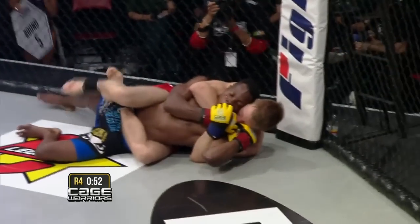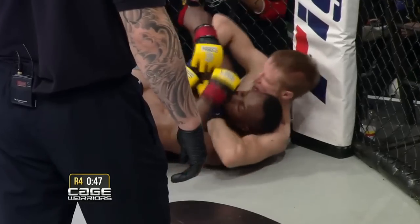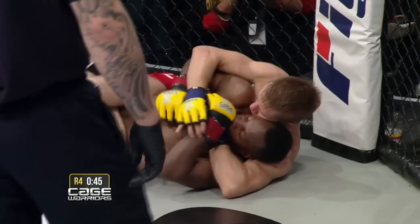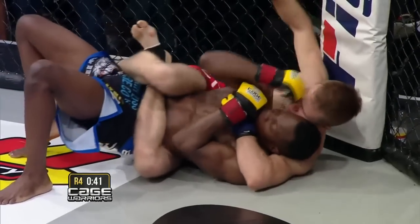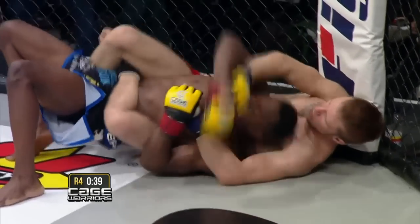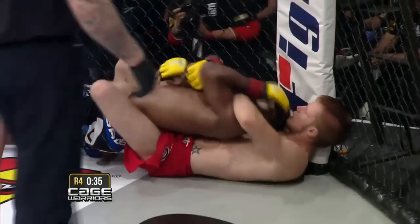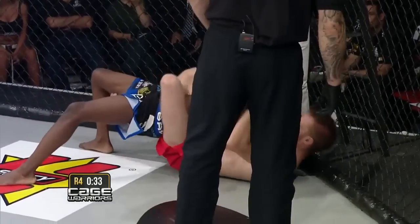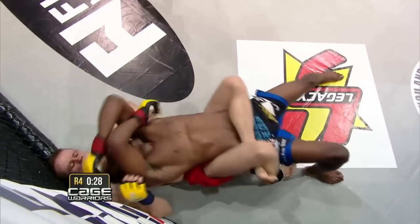It doesn't change. Toni Tauru's got the neck. This could be the beginning of the end, Josh. The time is his enemy here. 47 seconds to go. He's got the body triangle, which is going to make it very unpleasant for Cory Tait. He's squeezing the whole time. Even if he doesn't get the choke, he's going to be severely winding his opponent to move into the next and final round.